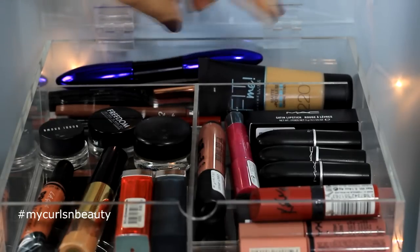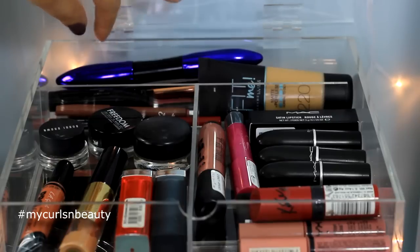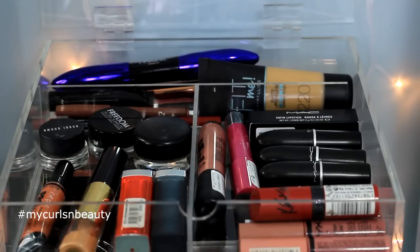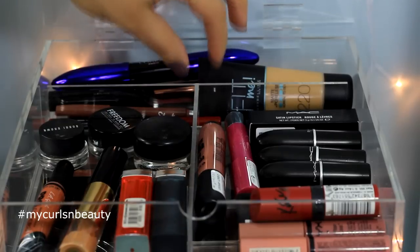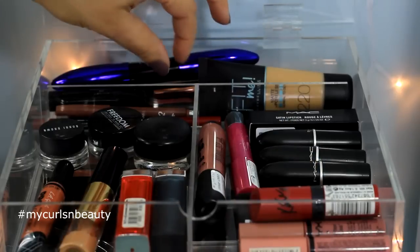I have this foundation from Maybelline because it's nearly finished, so I want to use that, although I'm not using it today. And a new mascara, which I have right here. So it does fit a lot of stuff, and you can actually stack some lipsticks on top of each other, but these are the ones that I currently have.